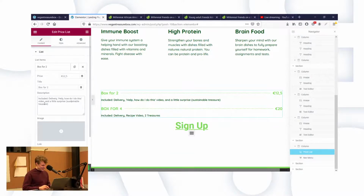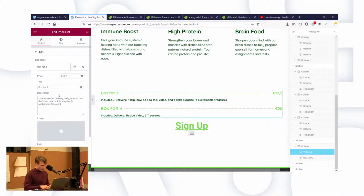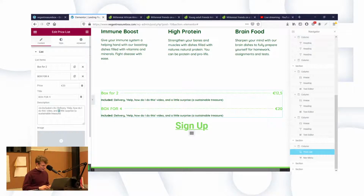How do I do this? And a little surprise. Nice. A sustainable. Yeah, I'm just going to add a there. Okay, let's see if this little trick here works. Decently, I would say. Surprise us like with an extra. Yeah. Perfect. Thanks. Two little surprises, vegan, or no, sustainable treasures, yes. Yeah, that's perfect. All right, great.